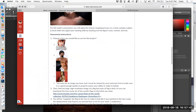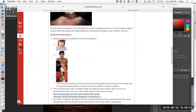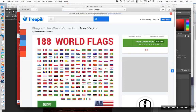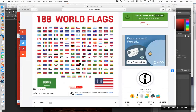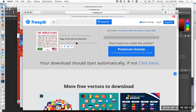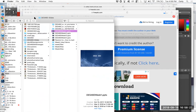So to download the pictures of the face, all you have to do is click on the thumbnail. Don't right click or you'll be saving the thumbnail. Click on the thumbnail so it opens up nice and big like this. And then we're gonna venture over here, and we're gonna download this large vector file. Did it download? There it is.